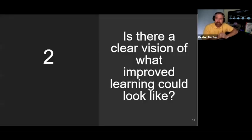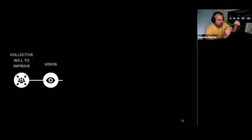So the next particular step is, if there is this will to improve, to clarify that vision of what improved student learning looks like. Many of you may have heard of the concept of backwards design. So beginning with the end in mind, what would it look like if students were really good at a particular skill? But it has to be in quite a bit of detail.